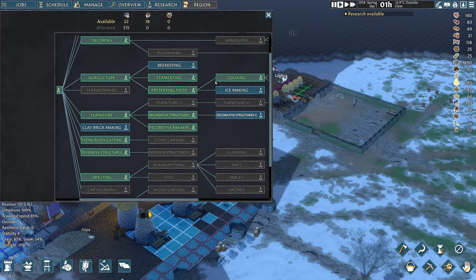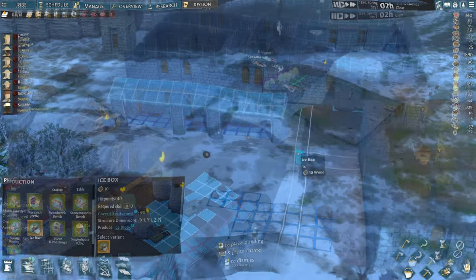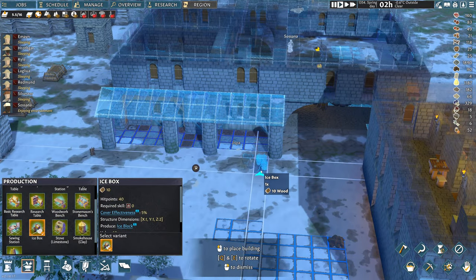In a futile attempt, I try to learn ice making to produce some ice before the winter fully ends. Spoiler, we do not produce ice before the end of the season.